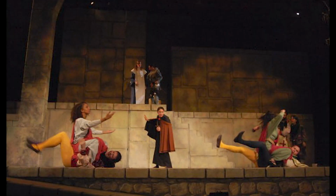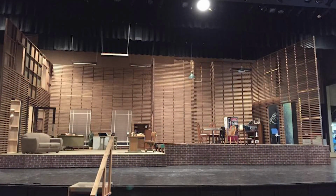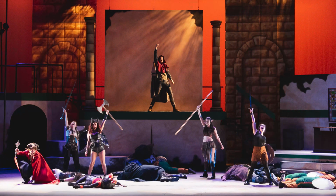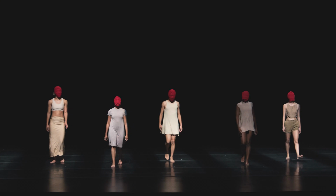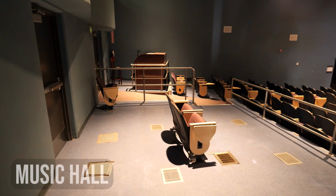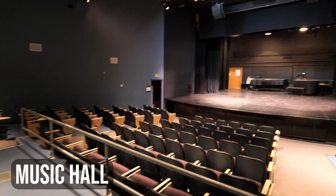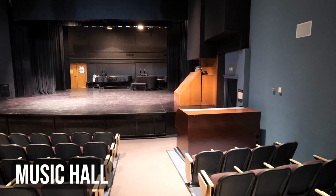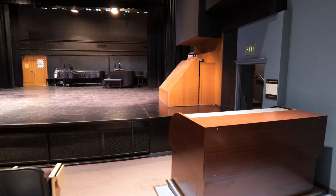The choral/orchestra shell, Marley dance floor, choral risers, steel deck, and other equipment is kept in the building, accessible when needed. Theater is the primary user of the space, and music uses it for its large ensemble concerts. Also in the theater building is the Music Hall, a 116-seat small proscenium concert hall. The space is primarily used by music for recitals and small concerts. We also use it as a classroom space and for some smaller theater projects.